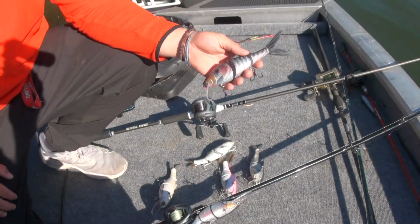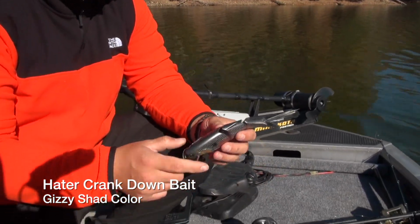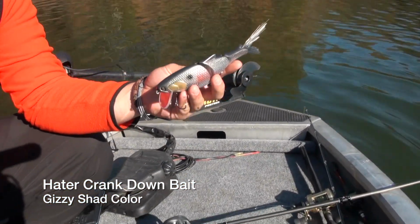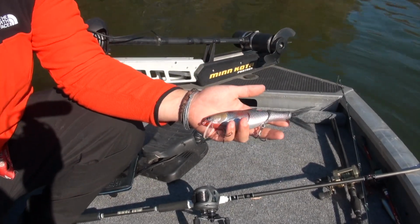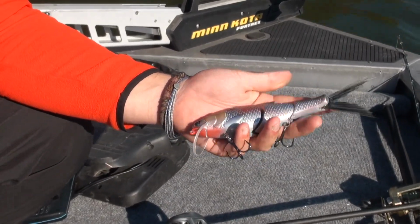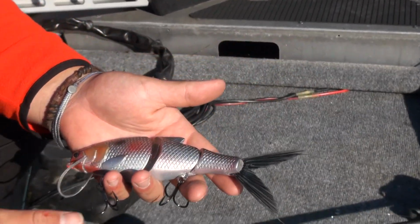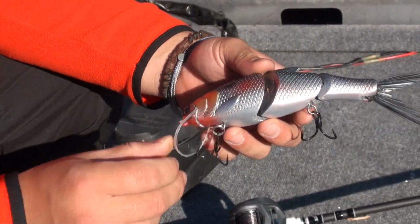So this is the Hater, and it comes in a few different models. I'll give you the basic rundown on it. It's a 7-inch, 2.5 ounce, 1, 2, 3 piece lipped swim bait. We call these crank downs. A lot of you guys have probably never seen something like this before, or if you have, you know it's kind of a new thing in the market.